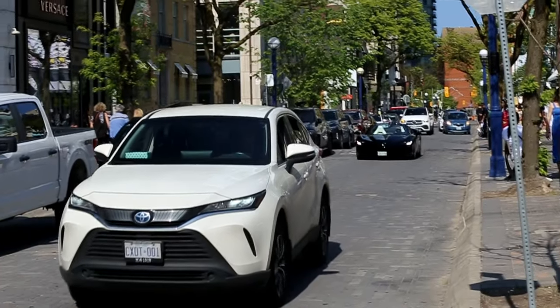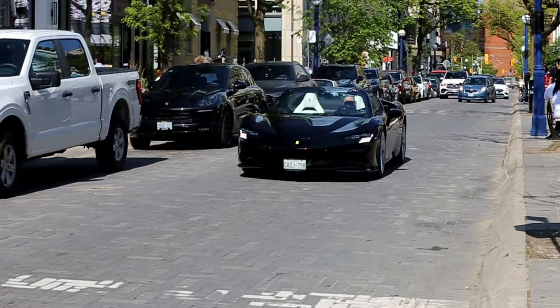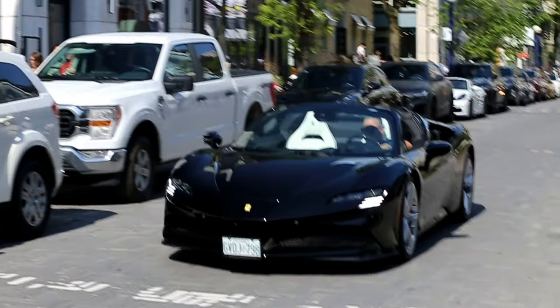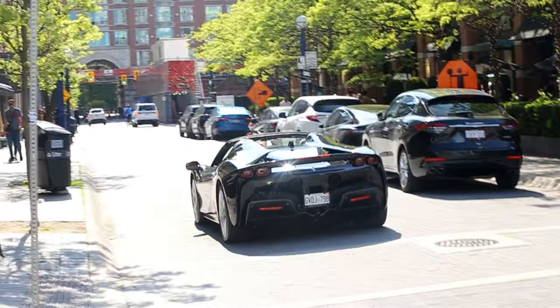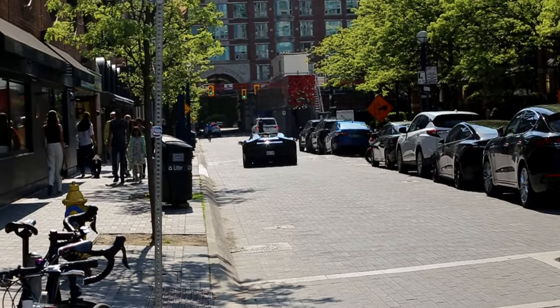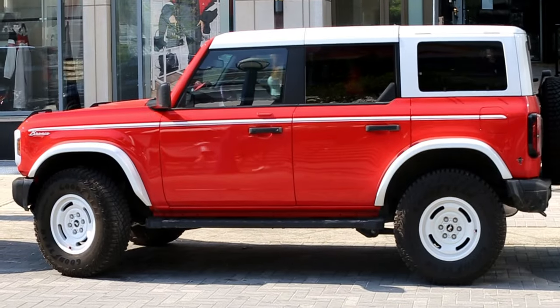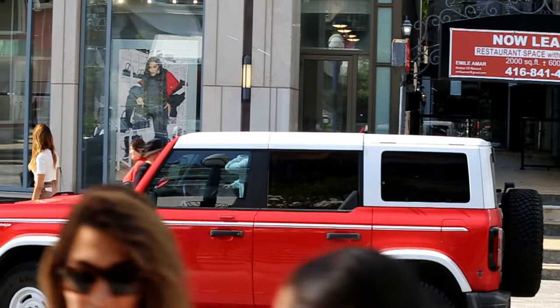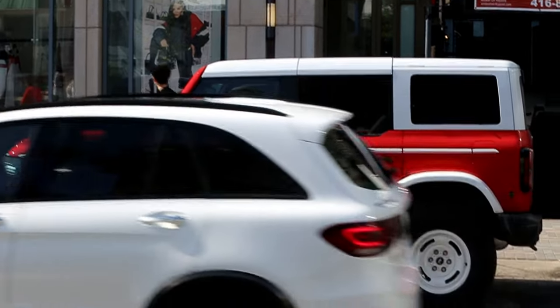Hey guys, incredible SF90. Wow, dude, that's so good. Look at that spec. Damn, he hit that speed bump really fast. Look at this Canadian spec Bronco. That is absolutely stunning. Love that all day long. That sounds good.